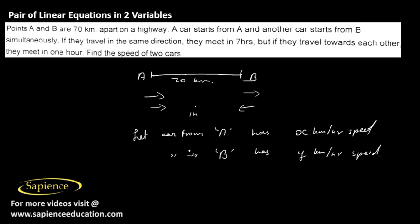Okay. Now it is given that in 1 hour, they both will meet each other if they are traveling towards each other from A and from B. In 1 hour, how much distance will be covered by the first car, the car starting from A? So that's just the speed, isn't it? Then what does the speed say? The car will cover x kilometers per hour. For every hour, it will cover x kilometers. So in 1 hour, the car starting from A will be moving x kilometers.